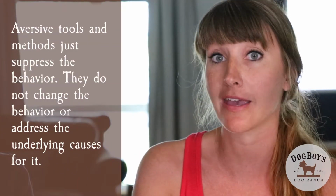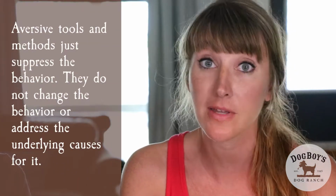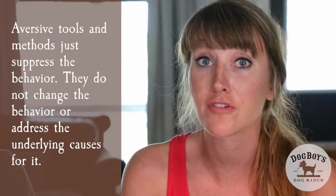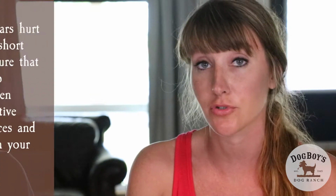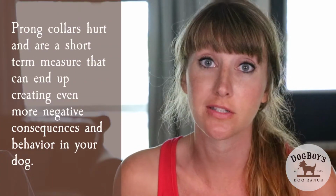Right. So what you're talking about is using aversive tools or methods to suppress the behavior, but you're not actually changing the behavior and you're not addressing any of the underlying causes of the behavior. So you may get the behavior that you're looking for in the moment, but you take that prong collar off, the dog's still going to be pulling, and you're adding all these negative emotional associations to the experience of being on a walk.